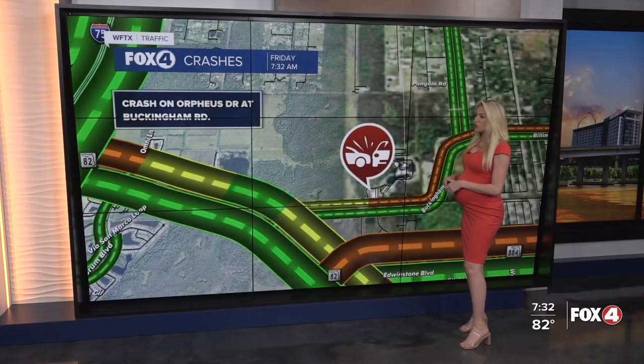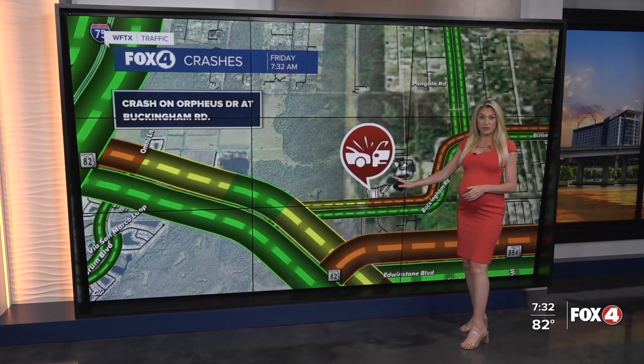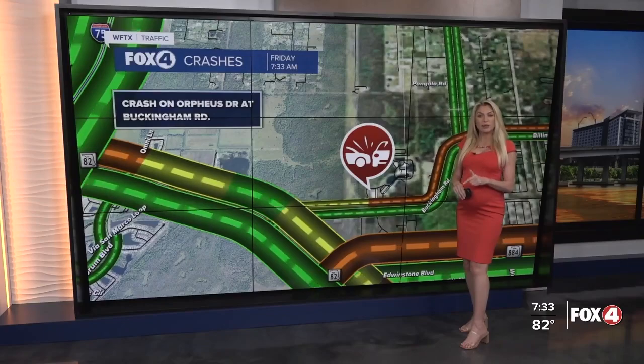Also dealing with the crash here at Orifice Drive and Buckingham Road. It's Buckingham Road westbound as you're getting closer to Lee Boulevard that is picking up the brunt of those delays. Also dealing with a lot of crashes over in Collier County. We'll go over those new ones coming up in your next traffic report.